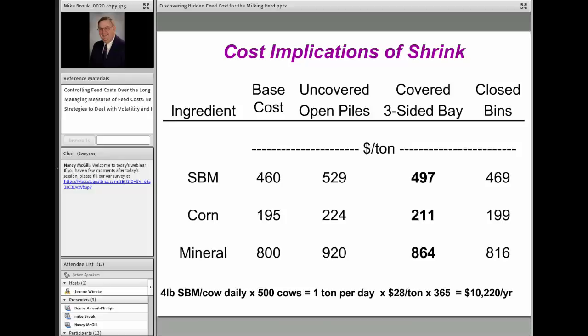Where we know we're not delivering the nutrition program that we actually formulated for. So as we look at maybe 3 different examples here, if we look at the base cost of soybean meal at $460 a ton, and we utilize the shrink numbers that I shared in an earlier slide, if we have uncovered open piles, it'd be about $529 a ton going into the diet with shrink. Even with a 3-sided bay, it's probably going into the diet at about $497 a ton. Closed bins, maybe about $469.